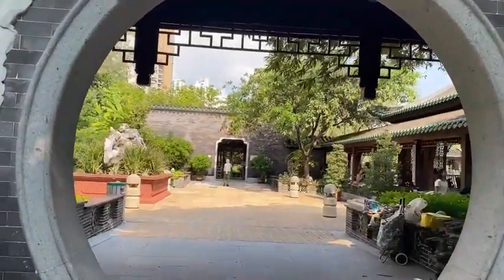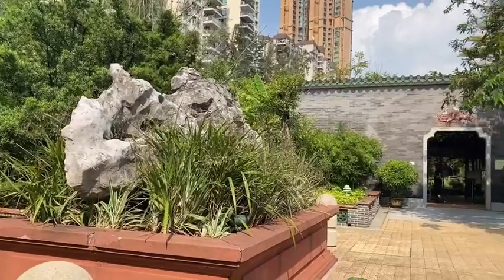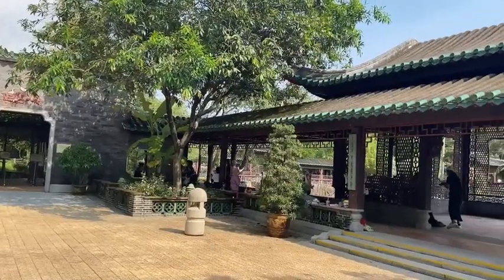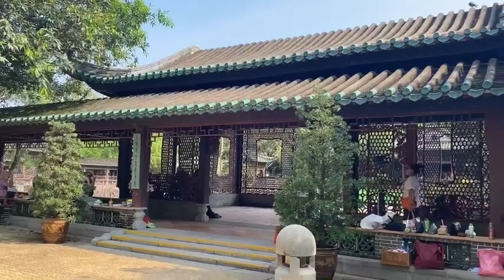If you want to escape from the busy crowd of the city, I recommend this perfect place, Lingnan Garden. This place can make you enjoy a very relaxing atmosphere of a traditional Chinese garden.